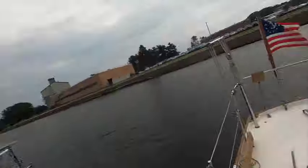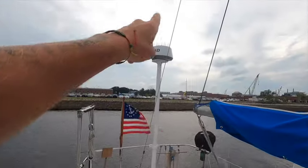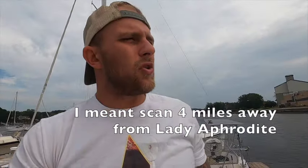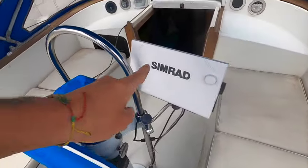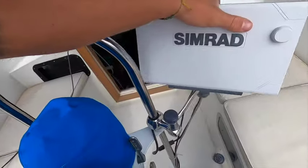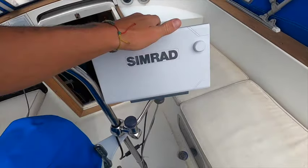Now, before we go inside, we actually have one piece of equipment we gotta go over. We have our radar tower. So this is for radar. I can go up to 4 nautical miles offshore, pick up things around me. This connects to my Simrad chart plotter right here, which is on a swivel. My new favorite toy. I love it.